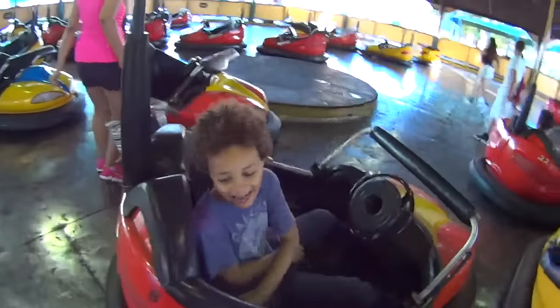Alright, nice job, guys. Welcome to Bumper Car City. You're taking your own car. I'm gonna take this yellow car right here. We all have our own cars, which is kind of cool because normally we share cars. Alright, cool. I don't need these straps.